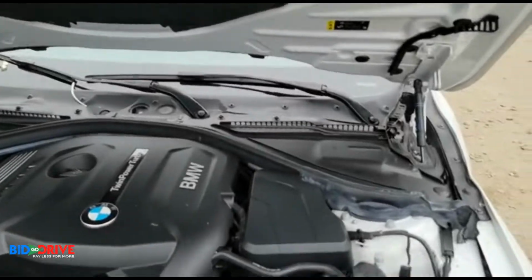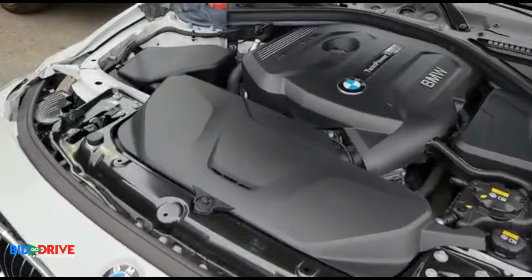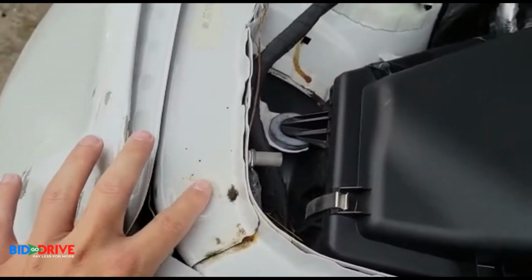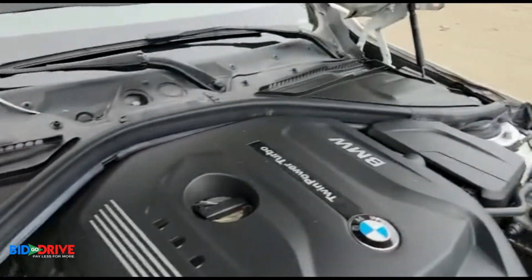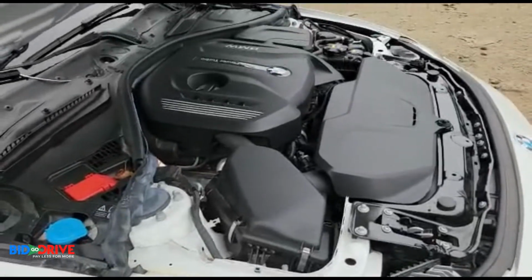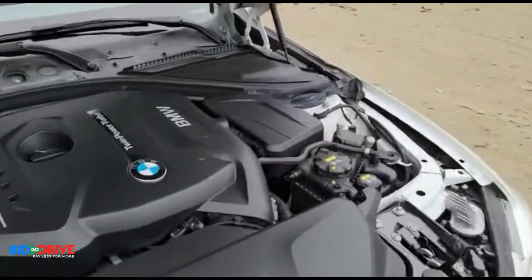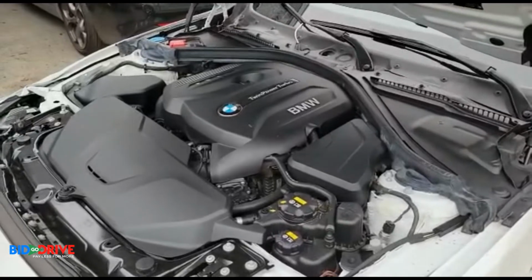Let's see if we get in the hood. It's nice and square under the hood. You don't see any signs of damage to the structure. Even here, maybe here a little bit's got to come up. It's pretty square, nice, no damage to the cooling, the engine, radiator support. This one does start. It does drive the way you see it.